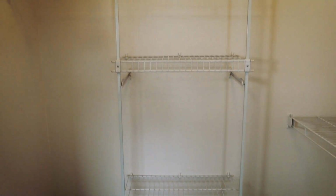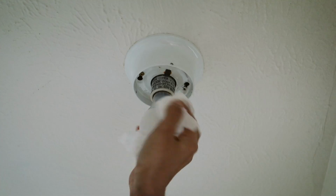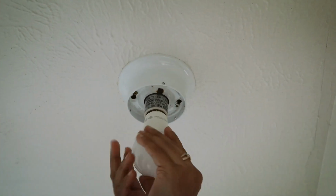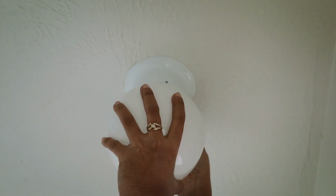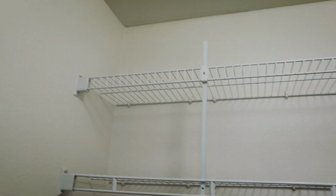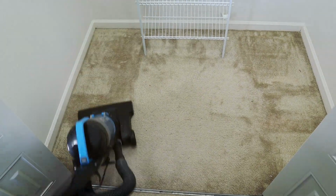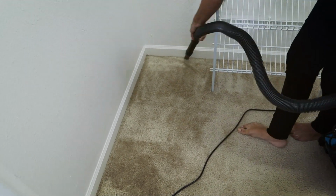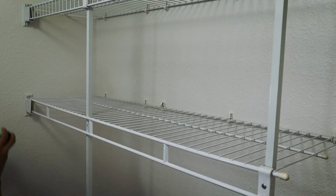The first thing I want to do before going any further is to change the incandescent light with a white light. I feel the white light is ideal for a closet as it lets you see the true colors of the garments, because the yellow lights add a yellow tinge to the colors. I run the vacuum on the floor and also use the crevice tool to reach the corners. This helps remove any bits and pieces of fabrics that may have fallen out of the garments.